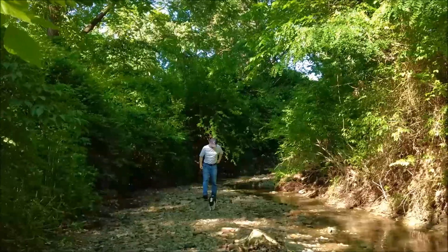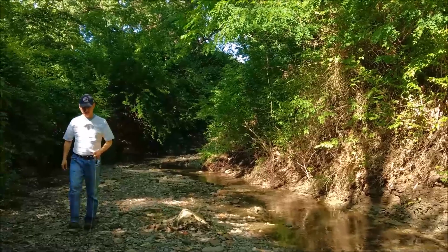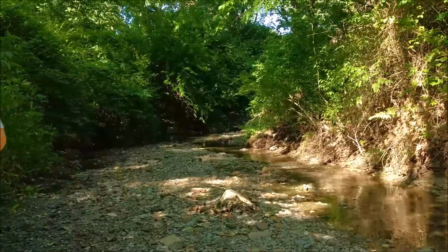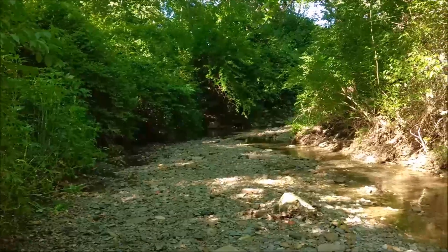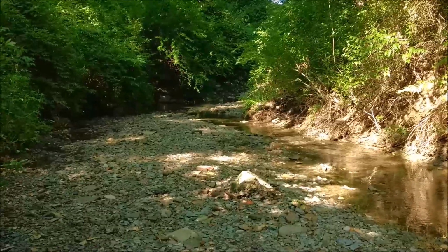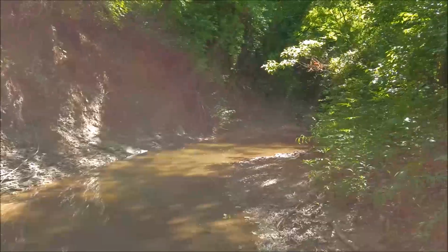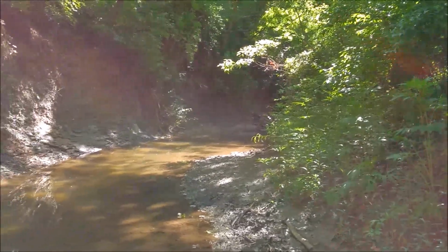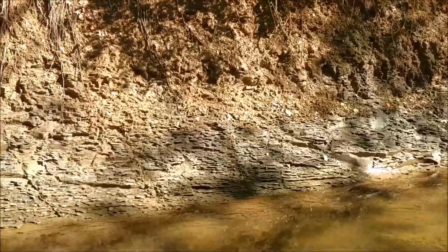And where Hubby's walking right now, that used to be a huge deep pool, about 6-7 feet, maybe more. And now, it's all shale, dirt, and goodness knows what else that's traveled down. I used to actually go back up that way, all the way around the corner, and as far as I could go, clearing out the shale so that the water could flow nicely.